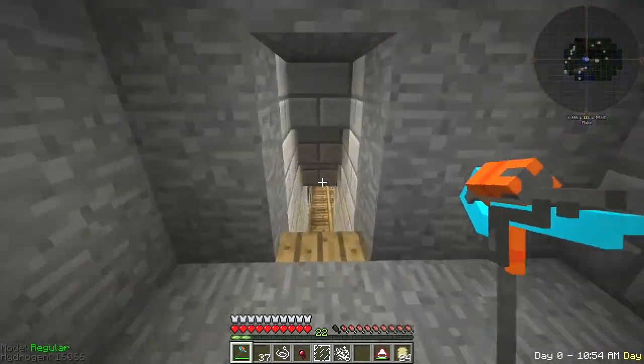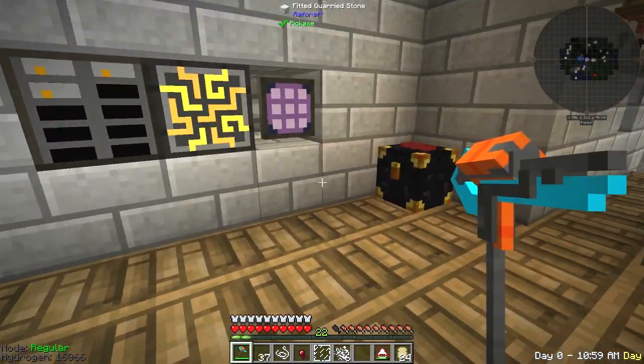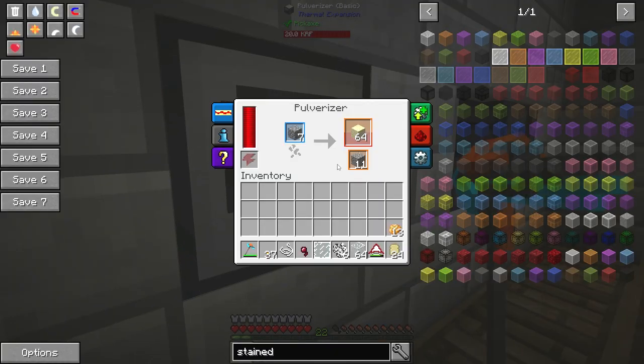So first things first, I want to get some glass in here to make it animal mob proof to begin with. I need to get some glass cooking. I don't think I've got any glass. Oh, I have got some glass cooking. That's handy. It's not going to be anywhere near enough though.